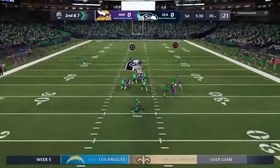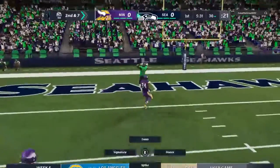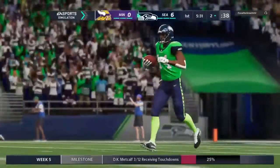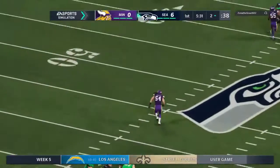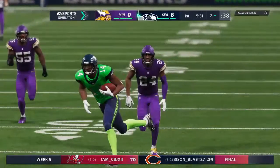They go play action now. Wilson going for Metcalf on the deep ball. And that is going to be pulled in one-handed. Wow. Hey, and all the way in, touchdown Seattle. DK Metcalf, his 3rd touchdown now on the year. And the Seahawks have taken a first quarter lead.